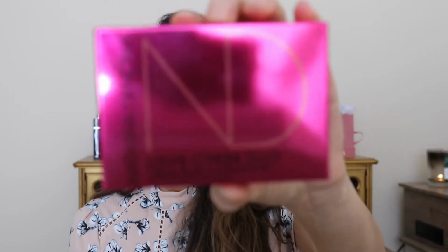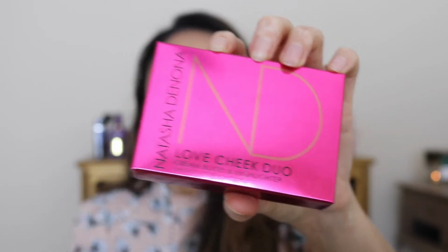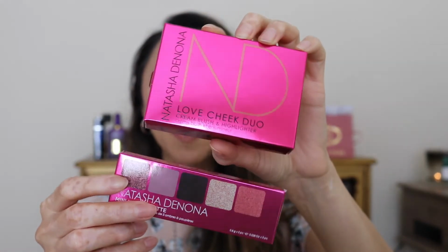She also extended it to the Love Cheek Duo, so you get a cream blush and highlighter. I love these super intense fuchsia pink boxes. Both match each other, of course, and I did pick up these 2 items. She did also come up with a new lipstick. I didn't pick that one up. I was just interested in these 2 products, and I did use them on my face today. We have the highlight, the blush, and of course the eyeshadows.